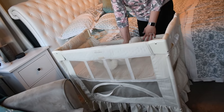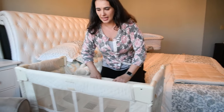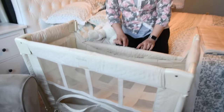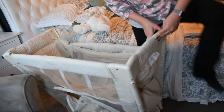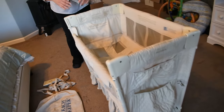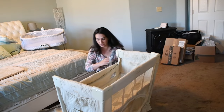So let me show you real quick how I fold this. You get this mattress out. It has a button here, as you can see. You have to push them to unlock. But the lower, you have to unlock the lower bars first. So let's do that. Oh, it also has wheels. So let's just move it on this side where we can have more space. It has wheels, so you can move it around the house if you want a baby to take a nap somewhere else. And like I said, that one, you cannot move it around.